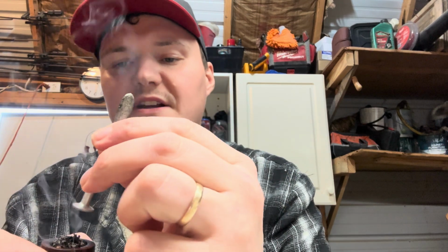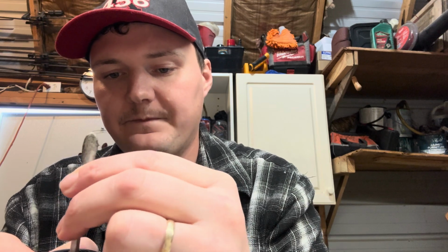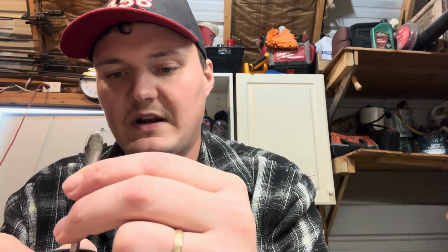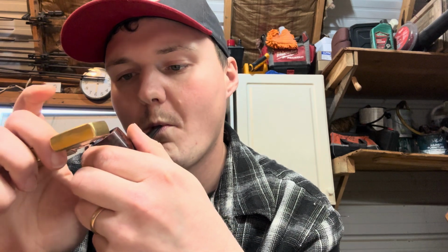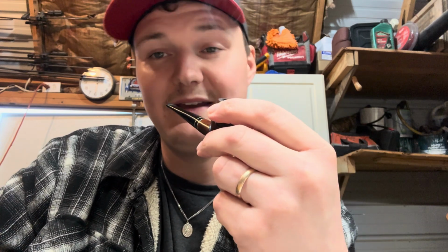So, I don't use filters. If you didn't notice, I don't have a filter in it, but I don't think a lot of people put filters in their pipes. I don't have a problem with this one getting ash or anything like that, really. I lied, I got a piece of tobacco in it. But the crumble cake breaks up really fine, so if you ain't putting some big leaves in there at first, and you don't have a filter like me, you'll get a little bit of tobacco coming down that stem.